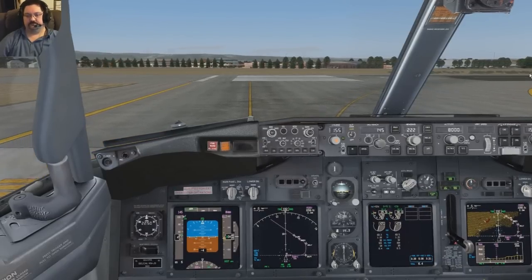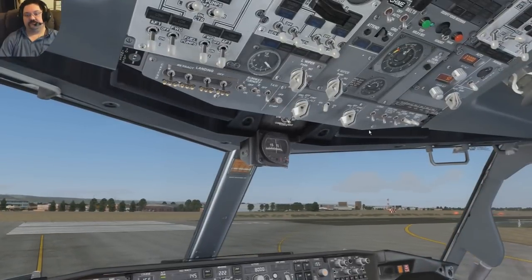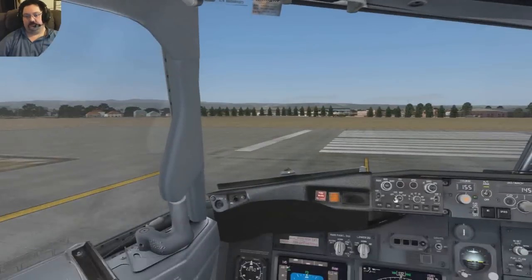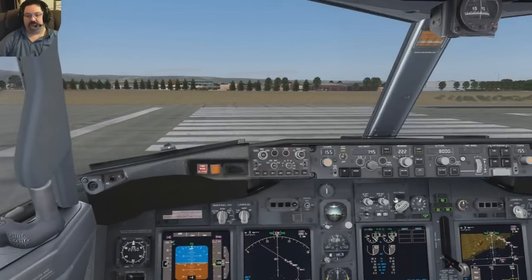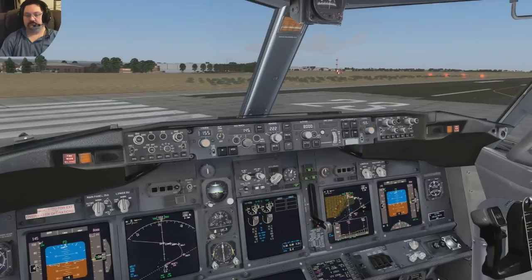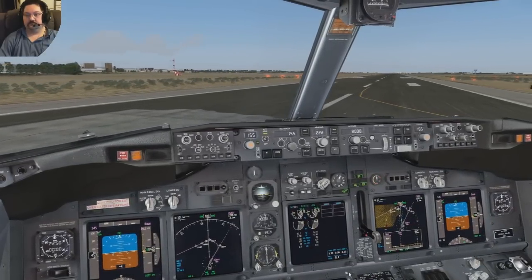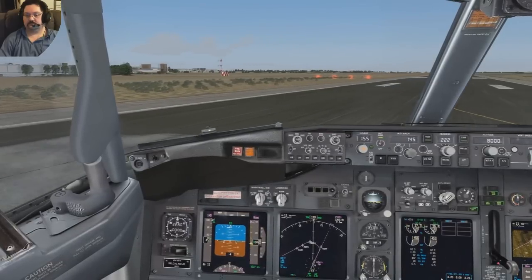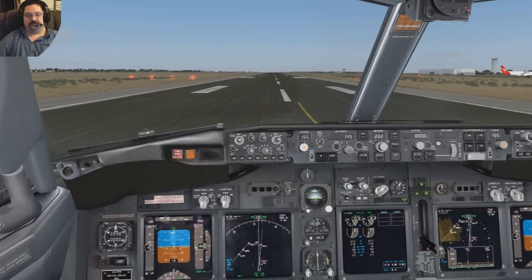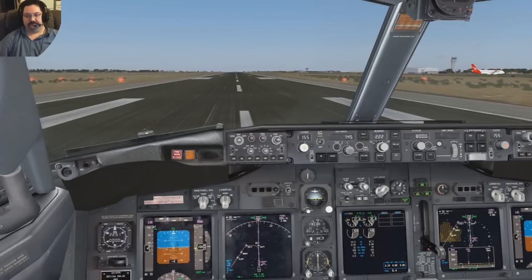Throttle armed. It's clear for takeoff, lights are on, strobes are white, taxi lights off, and engine condition on continuous. Clock's on. Runway 23, lined up. I'm ready, let's go.